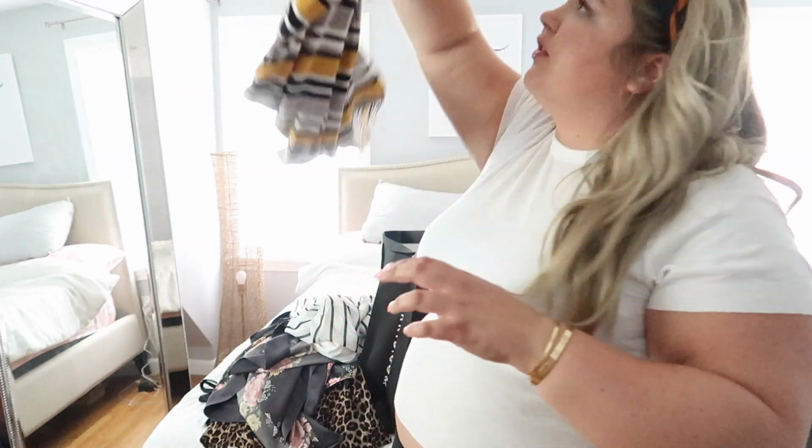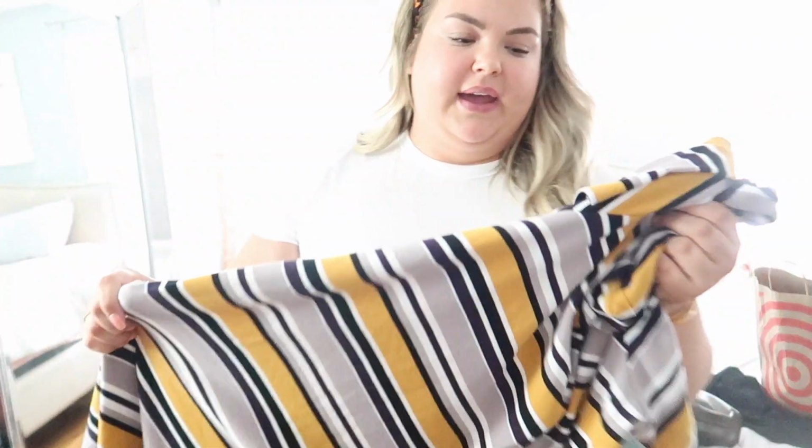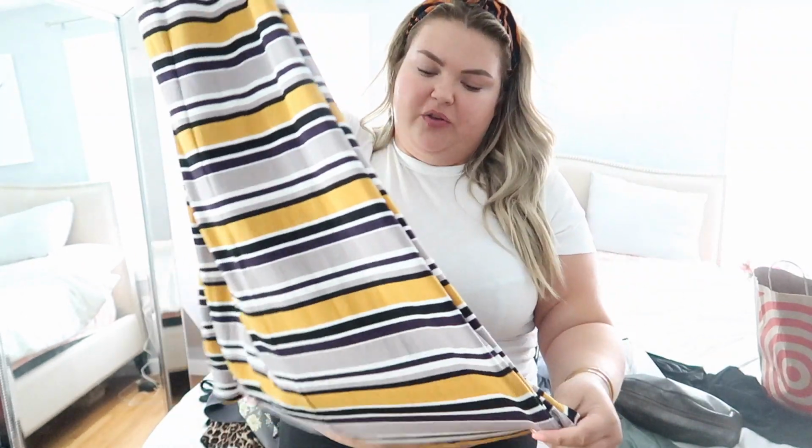Oh, I love this dress. I might wear this on the airplane tomorrow. Really cute striping, gray, white, black, and mustard. I think it's adorable. It's that perfect length that comes right to about the knee, with white tennis shoes and a denim jacket. It's just the cutest look.